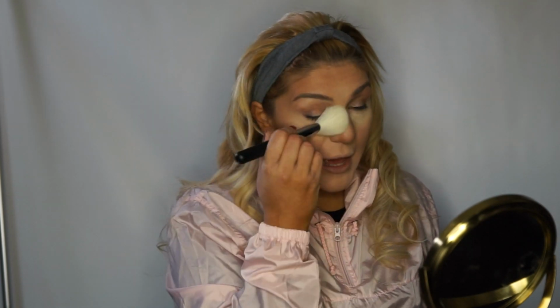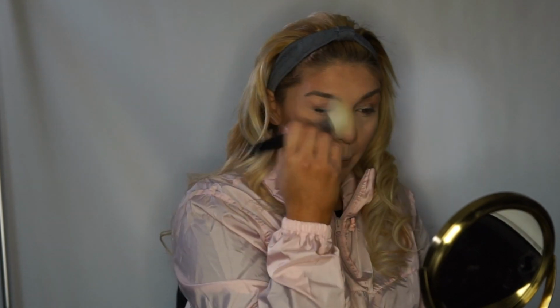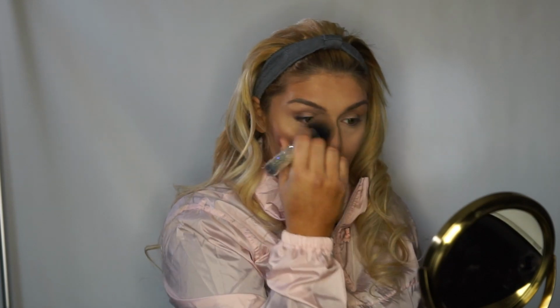So now with my Morphe, let's see what number this is. This is an M527. I'm gonna take just the excess of my baking off. So it gives me more of a brighter appearance on my under eyes. And what I like is that it covers up any of those darker circles and those creases and fine lines, because sometimes at night your girl does not sleep and we don't need people seeing that.